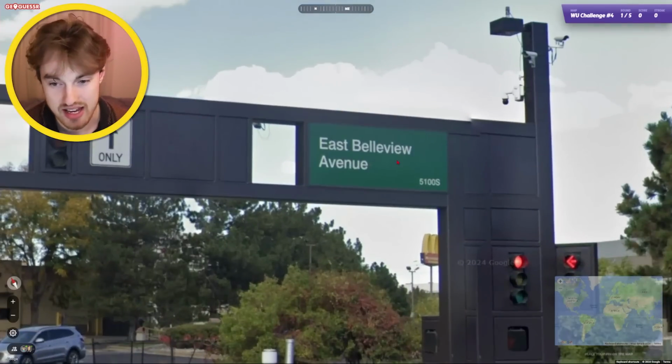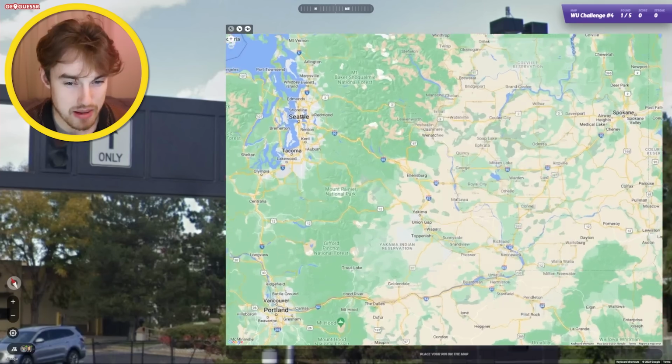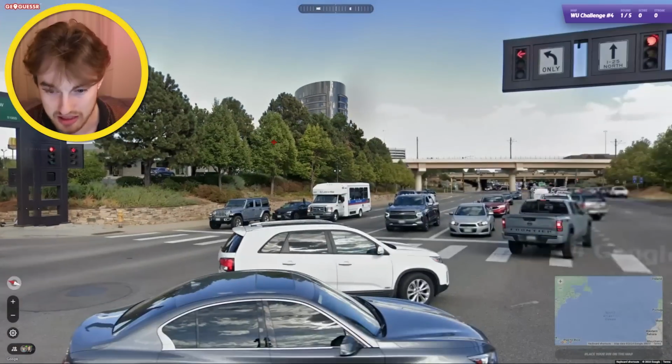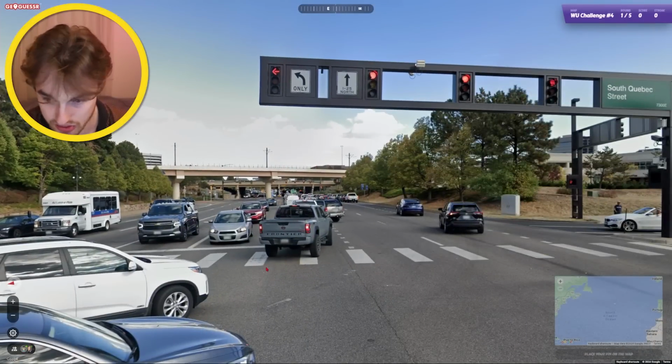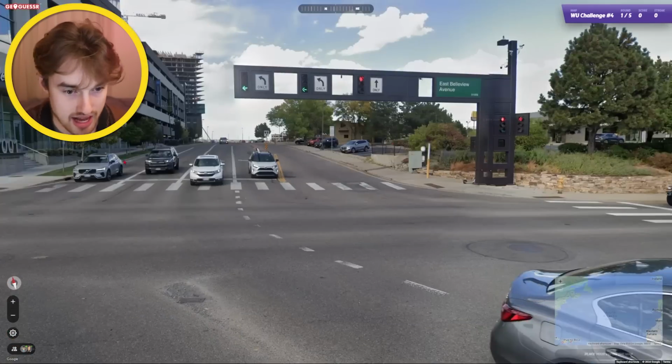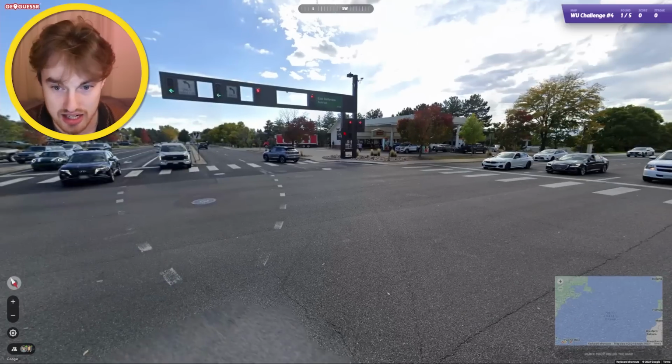Looking over this direction, we have East Bellevue Avenue. There is a Bellevue as part of Seattle, right? Though I'm not really sure if we'd actually be there. It feels more like Canada shortly. So let's have a look at these number plates. That one's interesting. Don't recognize that at all. But I do think Canada would be my first thought here. So let's take a further look around.